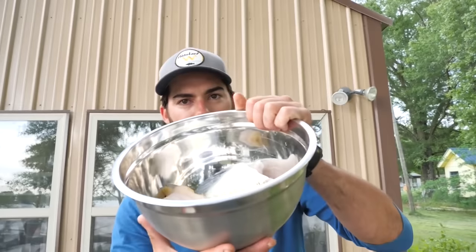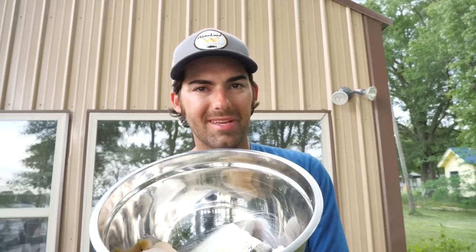All right, fellas, well, it is actually the next day now, but it is finally time for us to cook up our amazing catch from yesterday. We have a bowl here with the whole crappie as well as the catfish fillets, and it's time to get them breaded up and thrown into the hot grease.